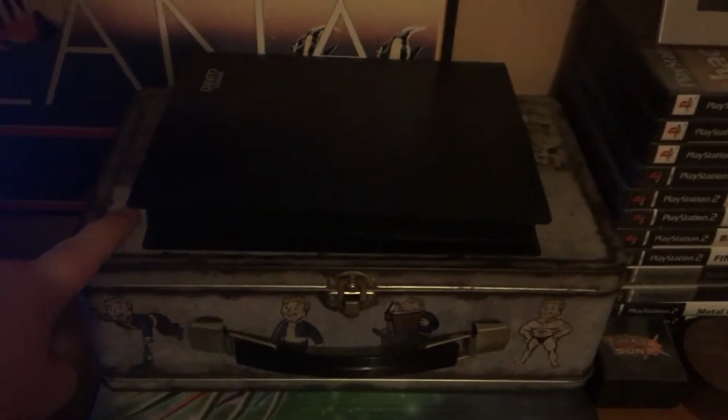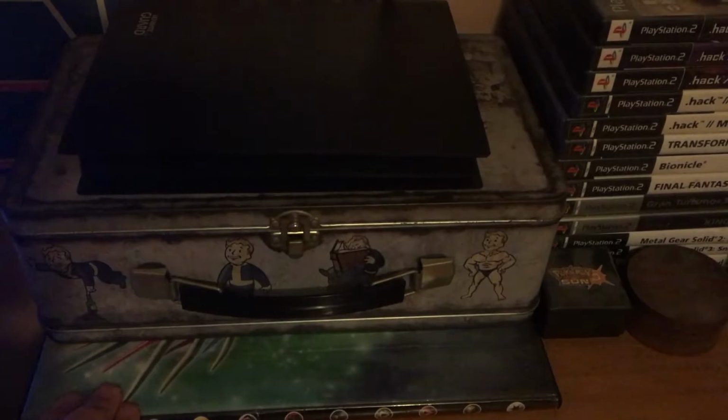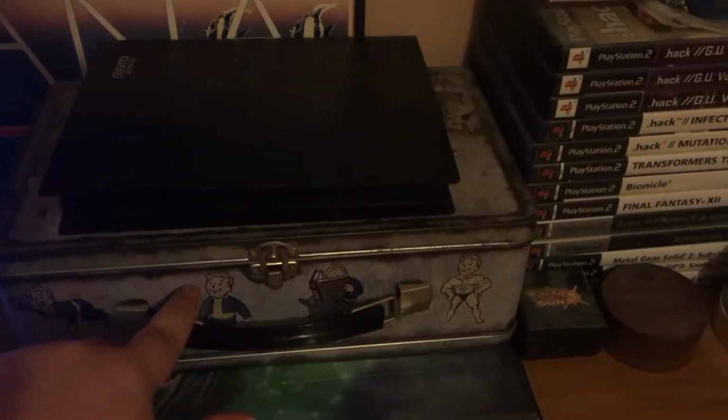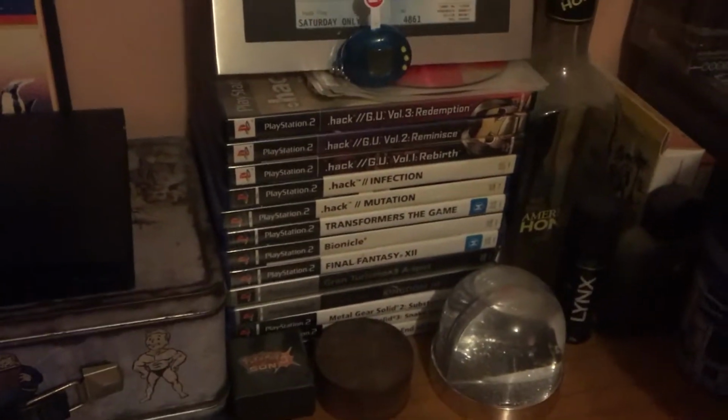This contains a bunch of my rare cards, mainly Dragon Ball Super Heroes cards and a bunch of other things in the back, like the Digimon cards. Then I got this lunchbox when I pre-ordered the special edition of Fallout 4. My Pokemon cards. There's a smaller binder in the lunchbox that has my rarer Pokemon cards.